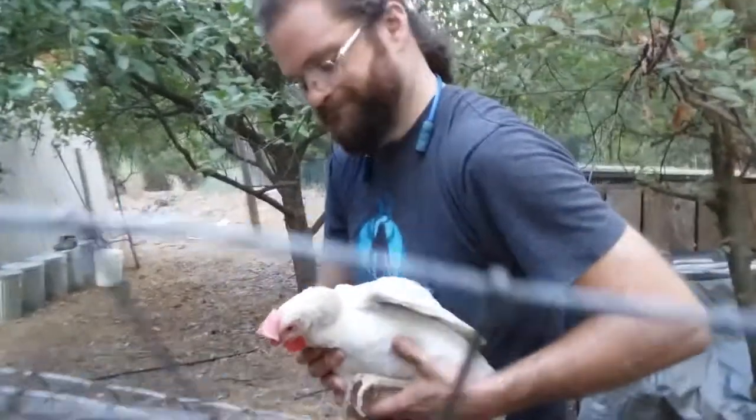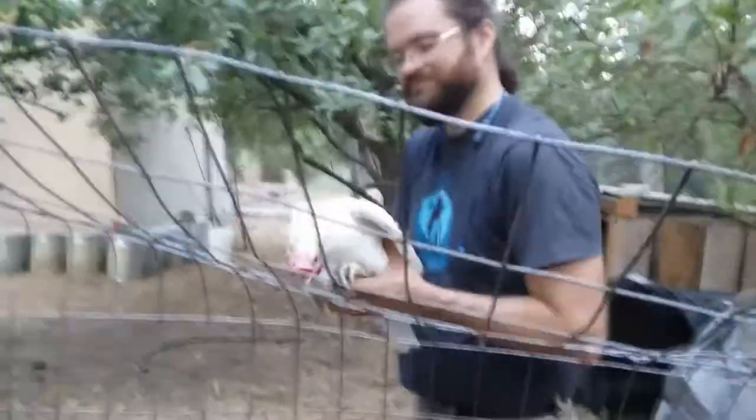Yep. All right, why don't you hand her over to me? Hi. Hello. You can see this poor little chicken is practically bare. Her wings are just eaten up. This is supposed to be a 2-year-old bird. If I didn't know better, I'd think that this bird was a very young bird.